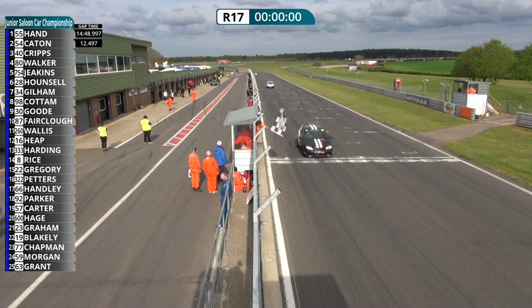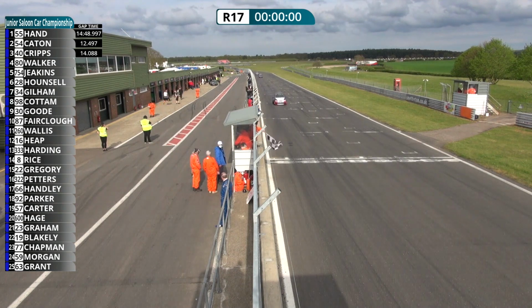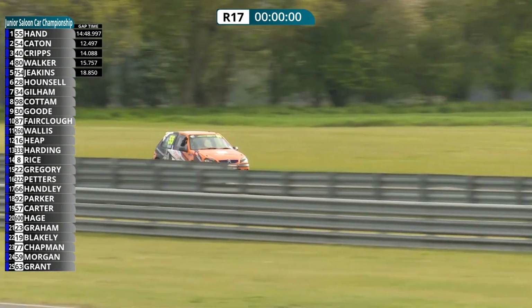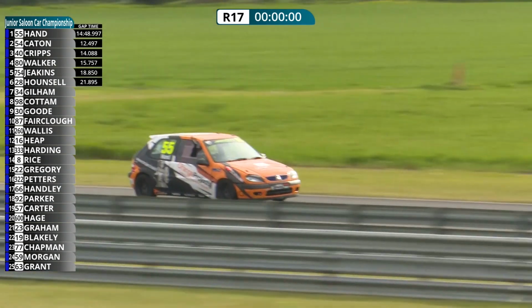Second place goes to Harvey Caton. Well done to him. Matthew Cripps in third. Aaron Walker is fourth. And well done, Alfie Jeekins from 18th on the grid completes the top 5. Great drive through the field by the 754 car.